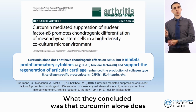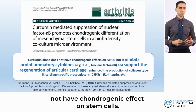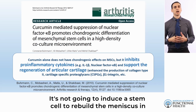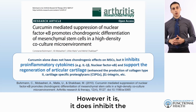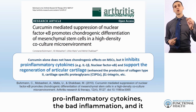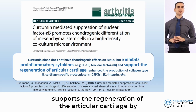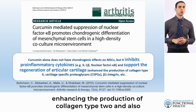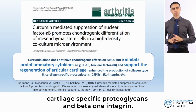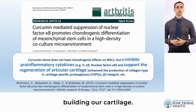What they concluded was that curcumin alone does not have chondrogenic effect on stem cells. It's not going to induce a stem cell to rebuild the meniscus in those patients' knees or joints. However, it does inhibit the pro-inflammatory cytokines, the bad inflammation, and it supports the regeneration of the articular cartilage by enhancing the production of collagen type 2 and also collagen-specific peptidoglycans and beta-1 integrin, right? So there's all these proteins that are fundamental in building our cartilage.